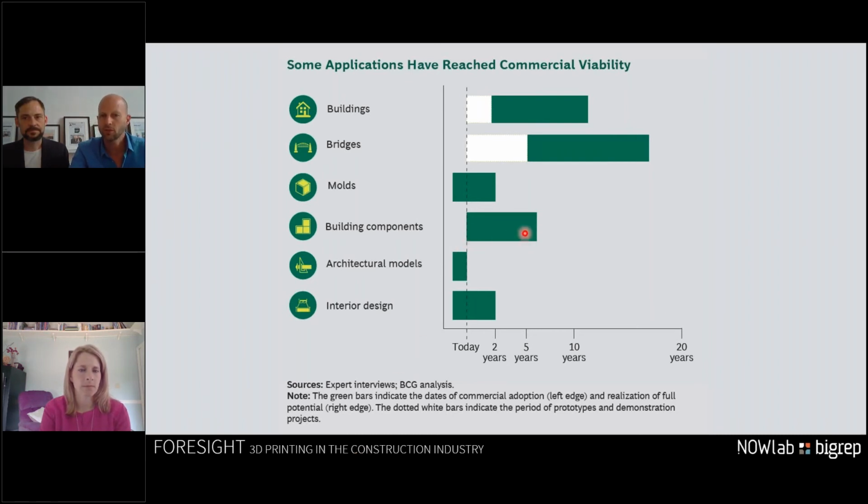So the green bars are always showing when it is introduced to the market and when the high point of the development is finished and it's actually common standard. So if you see interior design, the chair that Angela Merkel was holding, this is already happening. You can already print chairs. This is not a topic. They're functional, they can be used. Also more or less done. For sure, we have some more two years to make it to perfection.